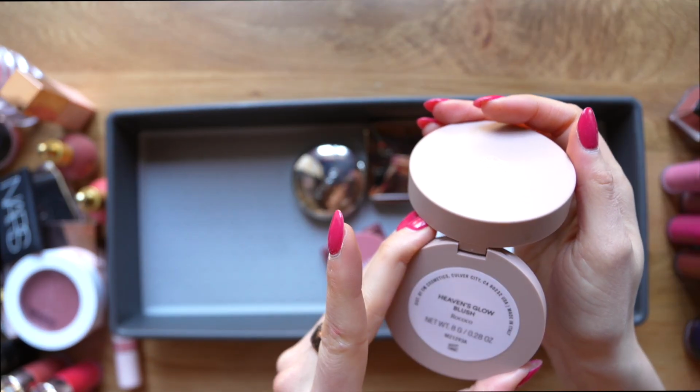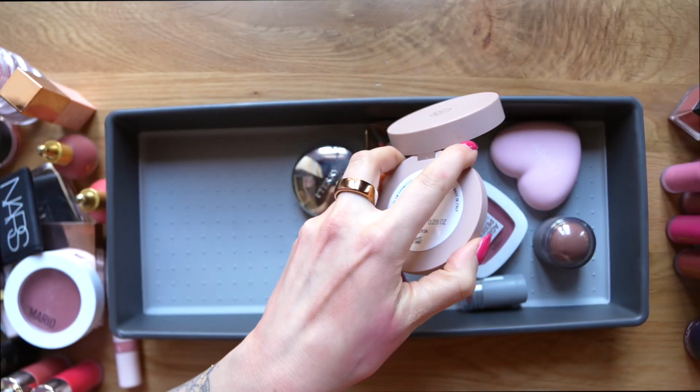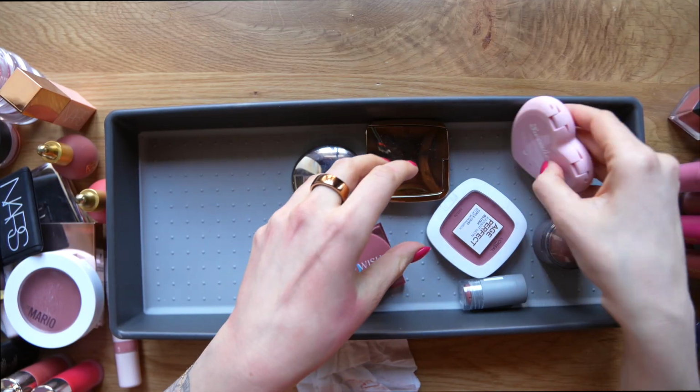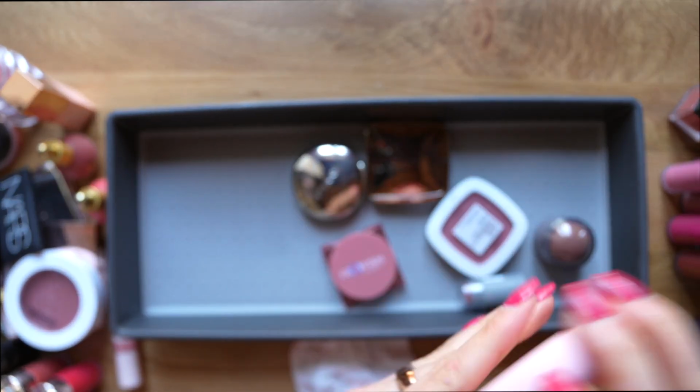This one is in Rococo. It's almost like a little bit bronzy. It's more of like a bronzer topper than a blush topper, but I'm gonna put it with my bronzer. This is the Sweetheart blush from ColourPop, very light cool tone pink. Gonna get rid of that one.